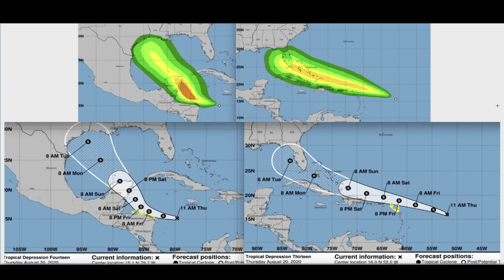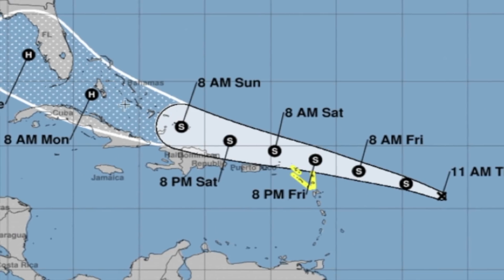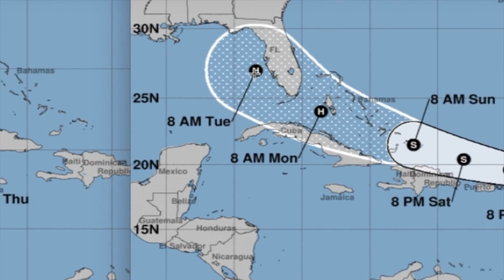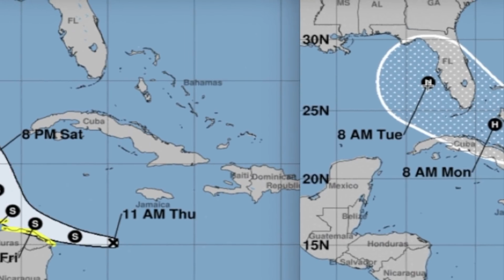A lot of info to get to in this video, so we're going to hop right to it. You're looking at a map from the National Hurricane Center, actually a couple of maps. One of the possible cone of two incoming tropical storms. This is dated the 20th into the 25th, 5-day forecast, and you're looking at Tropical Depression 13 over here on the right, potentially becoming a hurricane in the Gulf of Mexico in 5 days.